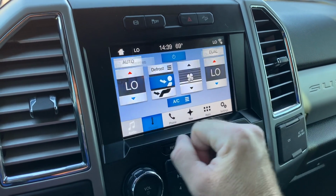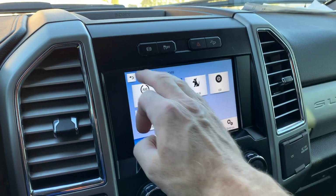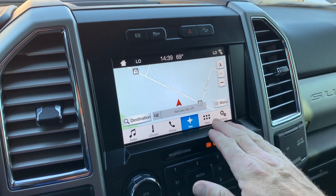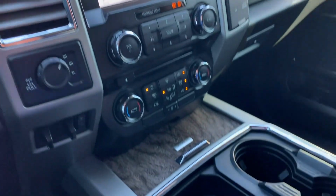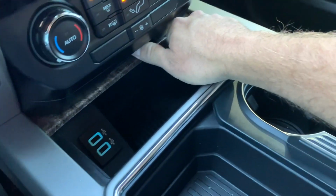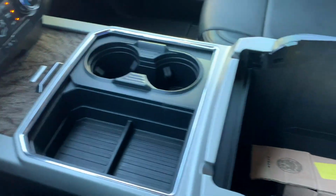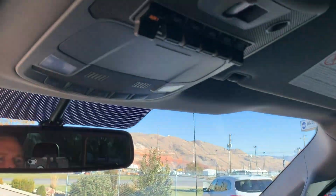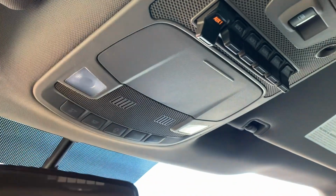And then we can also bounce over to audio. Your sources show AM, FM, Sirius XM, and CD, and Bluetooth. Also go to navigation, your apps, and then your settings. And come down here, you'll have additional power supplies and stowage there. Additional stowage, cup holders, and absolutely massive compartments. You come up here and you have your auxiliaries. There's your auxiliary bank, and then obviously your map lights.